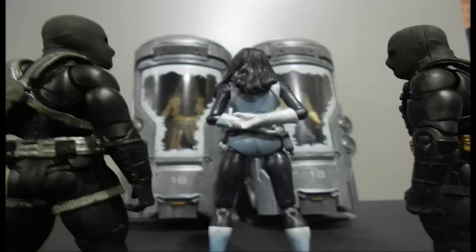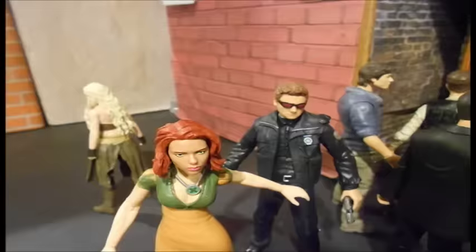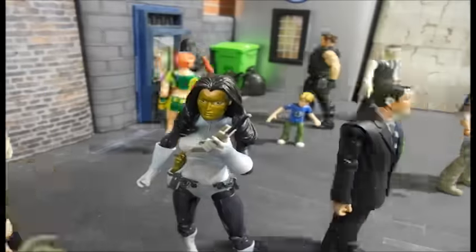Anyways, so then in this next scene, we see Hawkeye and Black Widow. They're walking through a busy crowd looking for Madame Mask. She's just standing there.